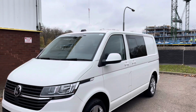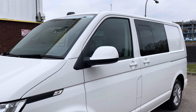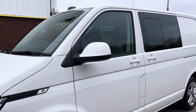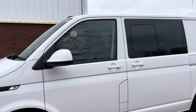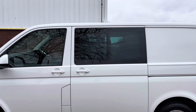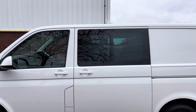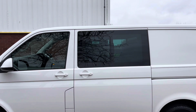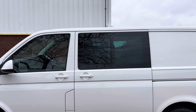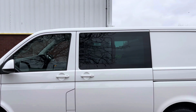Moving around the Kombi again, you will notice that the mirror caps and door handles are painted in body colour. Also, the mirrors on this Kombi are heated and power folding. This would be a great advantage leaving the van on a busy road and also for cold winter months. To this side, you will notice a manual sliding door with privacy glass. Also in the privacy glass, you will notice a side opening window. This is ideal for extra ventilation for your rear passengers.